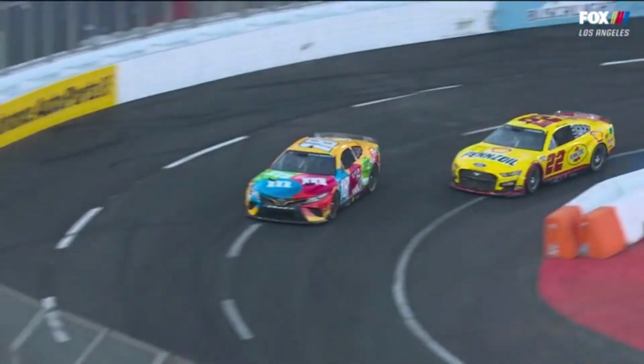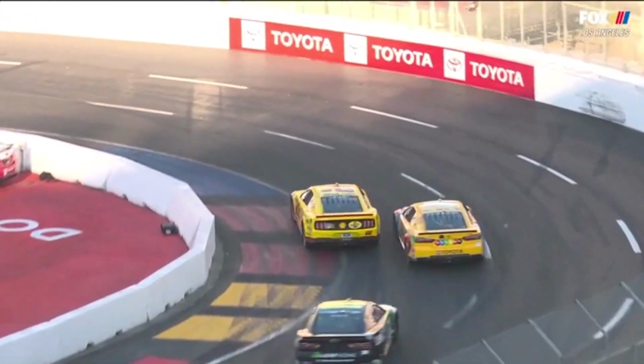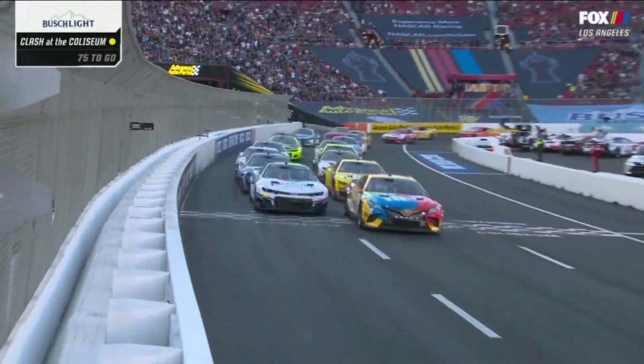Full car length back on the interior 3. Big shot. I'm coming in. I think that's well played, to be honest. 75 laps to go. Here's the restart, green.